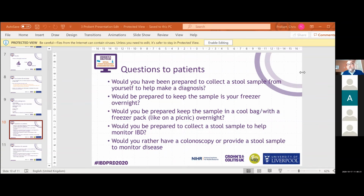Would you be prepared to collect the stool sample to help monitor the IBD, rather than just to help make a diagnosis? We think there are benefits to it versus calprotectin, but it's not everyone's cup of tea. And here comes the crunch question. Would you rather have a colonoscopy or provide a stool sample to help monitor your inflammatory bowel disease? You could say whether you want a colonoscopy in future, a stool sample, or neither. Thank you very much. Please send us your answers.